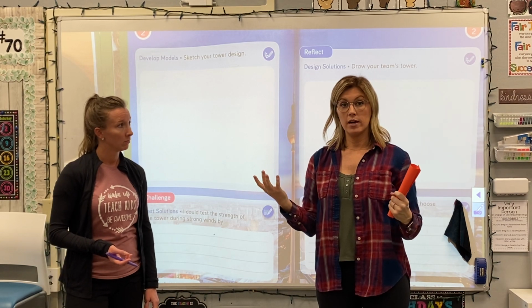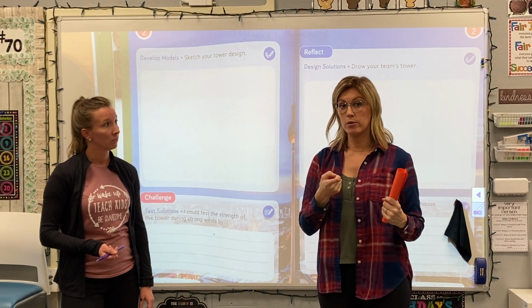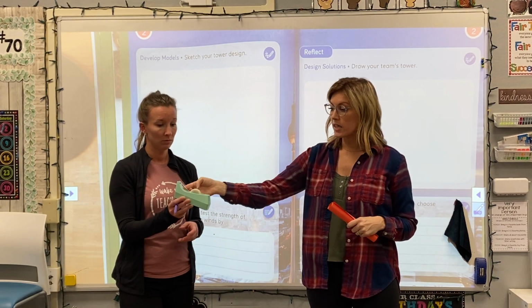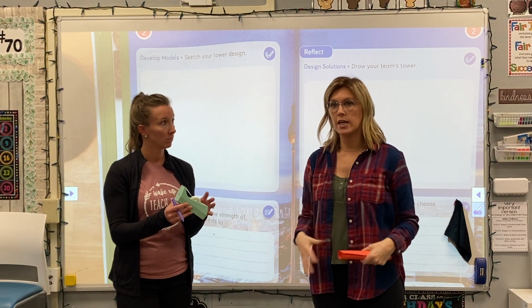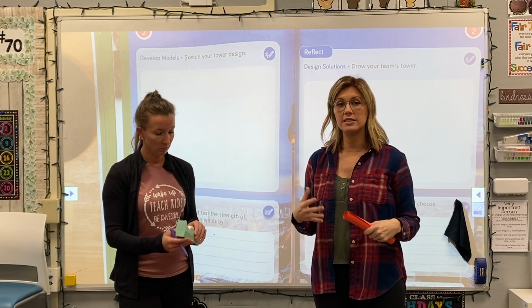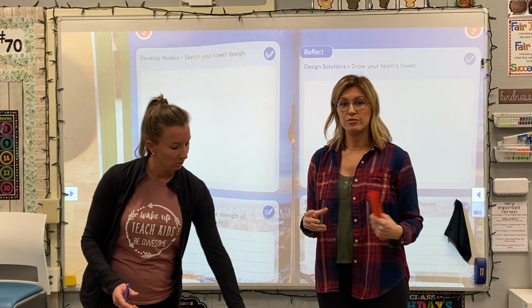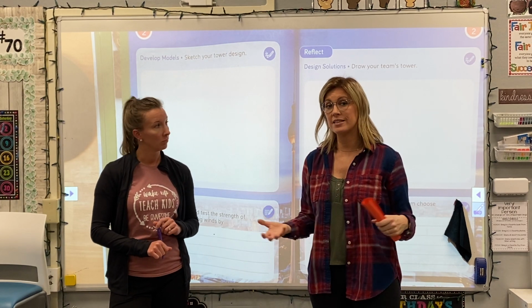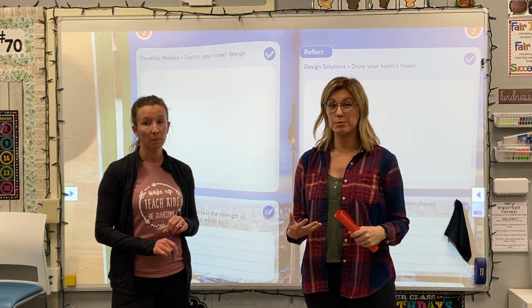Oh, we do want to tell you guys that you need to use some kind of tape or material that you can combine this with. So either clear Scotch tape, duct tape, masking tape, whatever kind of tape you guys have at home is fine to use for this, or rubber bands if that's all you have. But we did not provide tape for you, so hopefully there's some kind of tape at your house.